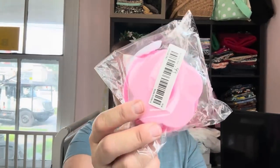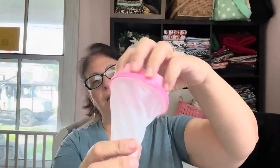Next. I got this cool little thing. Now, what is that, Sharon? Well, I'm trying to remember. This goes into your washing machine. And it's meant to pick up hairs and things in your washing machine. Looks like... I'm not going to say what it looks like. I'm not going to go there. Anyway, it's meant to pick up little hairs and things.